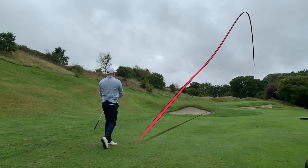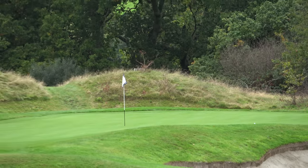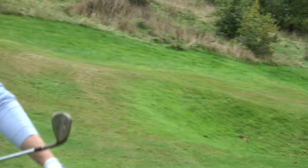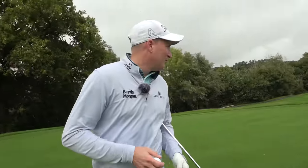Cover that, cover it. Okay, pin high again, just a little right. Just needs a little bit of dialing in really. Quite small greens, we just mentioned that walking up, very small greens.